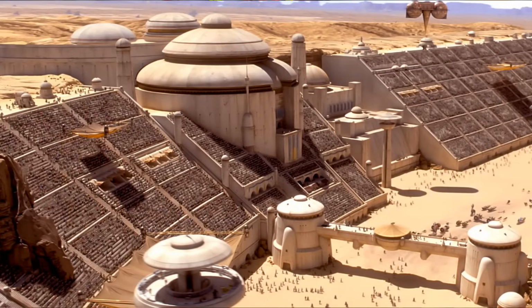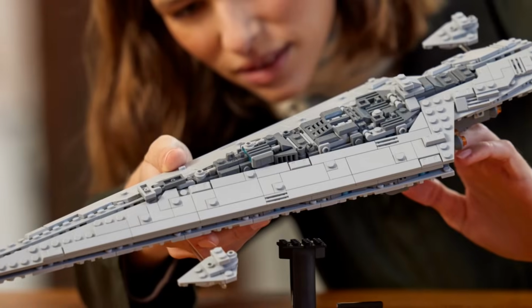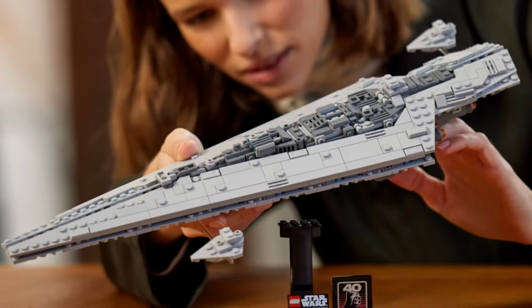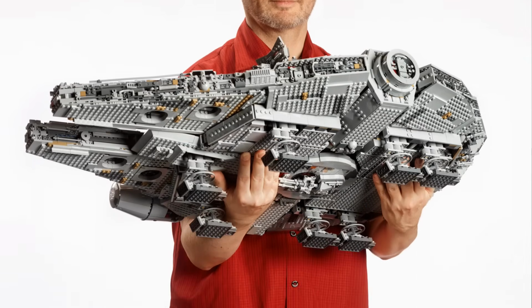Rumour has it we will be getting one diorama this year, a Boonta Eve Podrace diorama, and that then probably isn't even going to be at minifigure scale. So I guess the LEGO Group is now going all in on mid-size LEGO starships. Last year we had the Executor, which is pretty brilliant, and now we've got the Millennium Falcon, the Tantive IV, and the Invisible Hand. So now these sets are smaller and cheaper, and that's brilliant if you don't want to have the Millennium Falcon take up your entire living room.